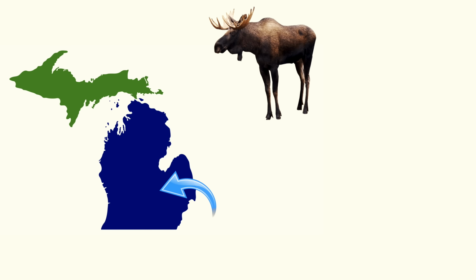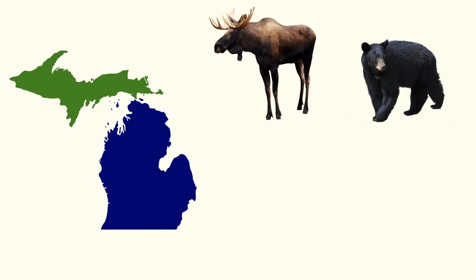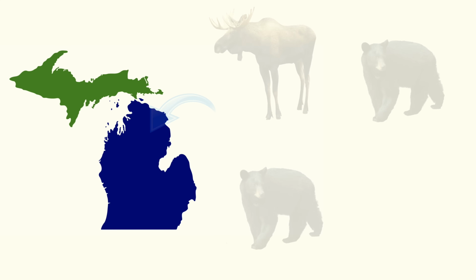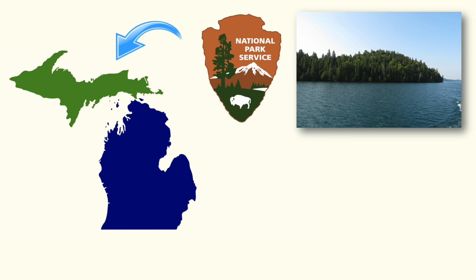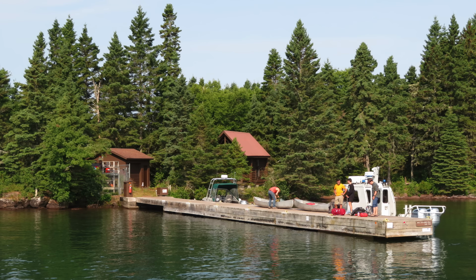Well, there used to be moose in the LP until humans scared them off in the 1890s. While the UP is also known for having a lot of black bears as well, many people don't realize the LP's northern region has around 2,000 of them. The UP has a national park. The LP does not. The UP's national park is actually way up here on an island. It's one of the least visited national parks in the country.